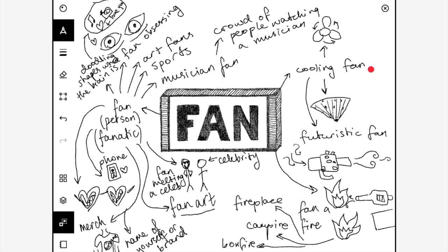If you choose to do a handheld fan, you could do someone covering their face with it, someone using a fan, or you could draw someone who's really sweaty in summer.